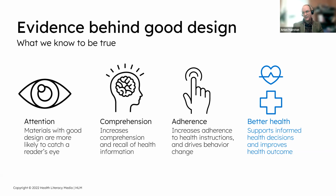And that really gets into the adherence piece of being able to stay with the behaviors that you need to do, whether that's check your A1C or stay on a maintenance medicine that you're supposed to stay on. And all these really culminate in better health, informed health decisions and improved health outcomes.